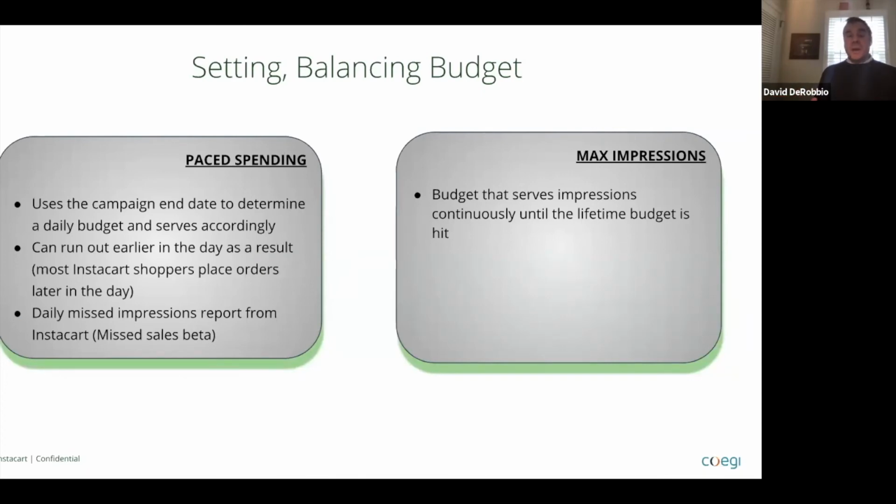So obviously two ways to set your budget. You can pace your spend. That would mean saying, hey, I have $1,000 and over 5 days, I'm going to set my bid at $200. That's typically what brands do. You do run the risk of running dark. And when we talk about running dark, we always talk about the hours in Pacific time. So if we say, hey, you're dark by 9, that's 9 Pacific, so 12 Eastern.